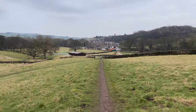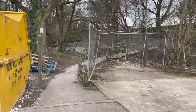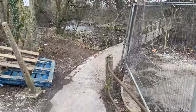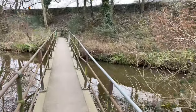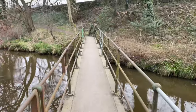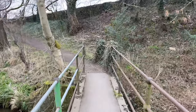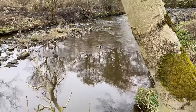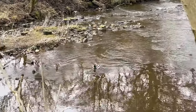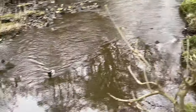Right, just come to this bit of an industrial estate just here. And there's a little footbridge here over a stream. So this is quaint. Oh, look at this. How quaint. There's another one up there. But I don't think we're going to need to go across that one. Oh, there's a duck fighting with the current. A lone duck. Oh no, there's a female next to him. There is. Let's continue.